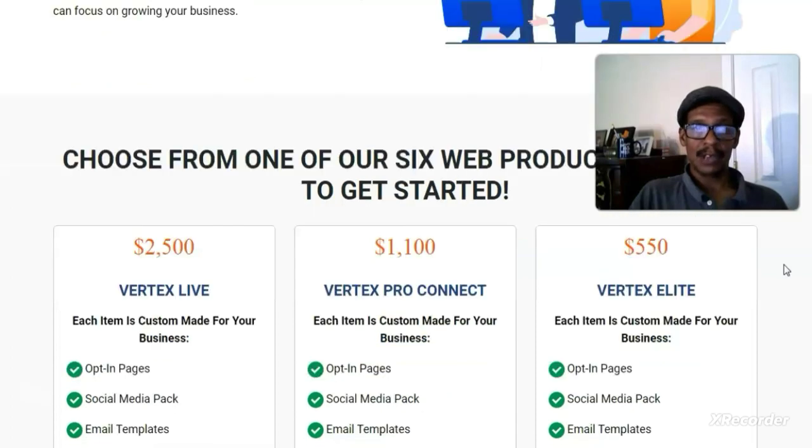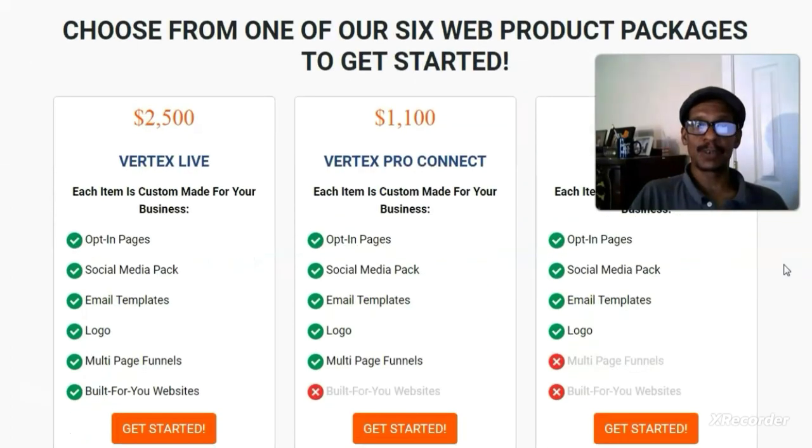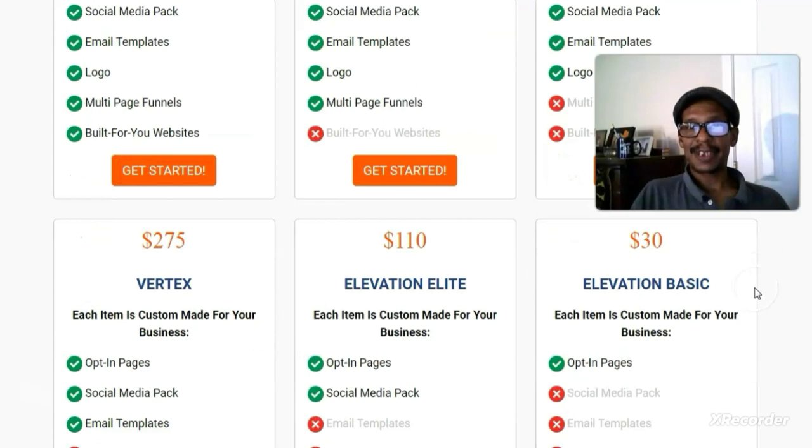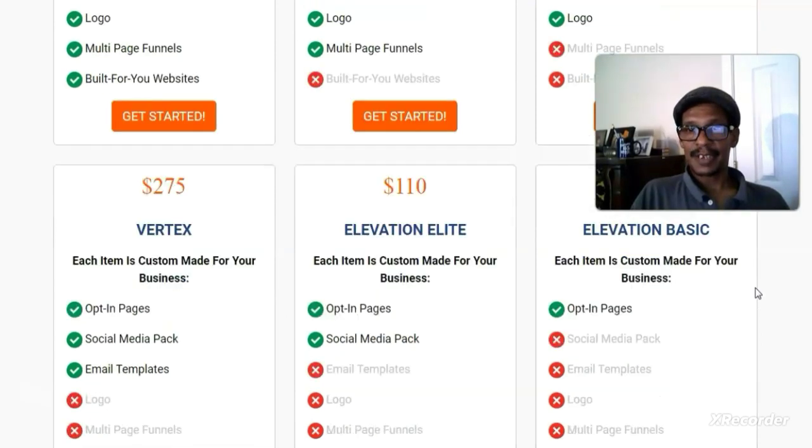And we're starting with our largest package, the Vertex Live, for $2,500, and you'll see everything comes with it, from opt-in pages to those social media and email template packs, the logo design, multiple-page funnels, built-for-you websites, plural websites, all the pages that come with them. That's our highest level. And as you see, as the levels go down, certain services are taken off. Our most basic product service is for $30.